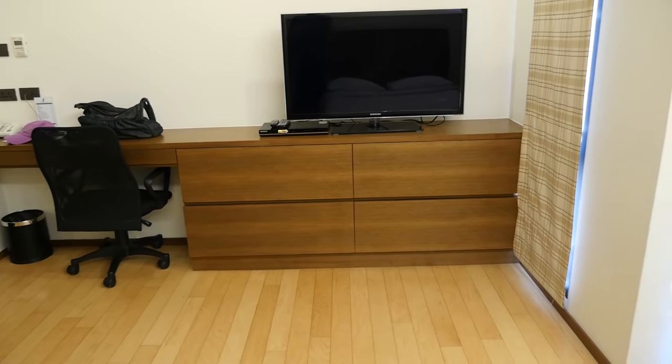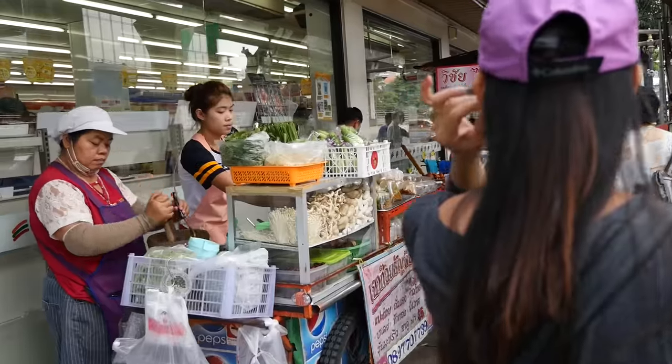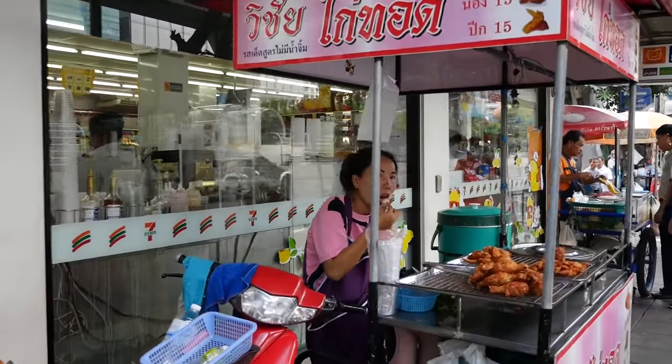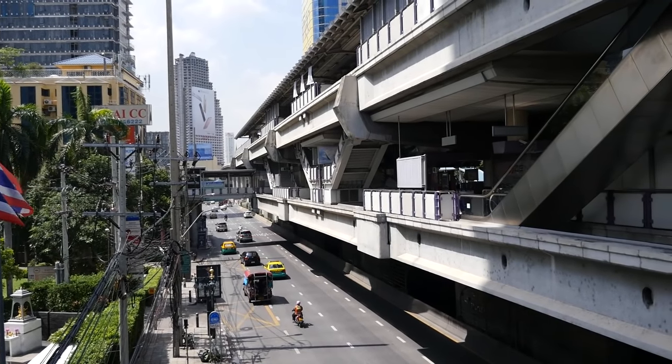But before we do anything today, because it's the weekend, we are heading off to Chatuchak Weekend Market and also to Or Tor Kor Market. It was about a 10-minute walk from our hotel to Surasak BTS station. From here, we're going to take it all the way to Mochit station, but we will transfer at Siam station.